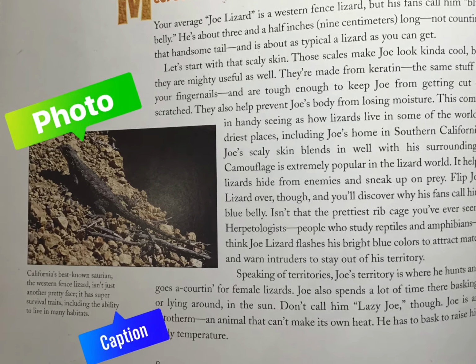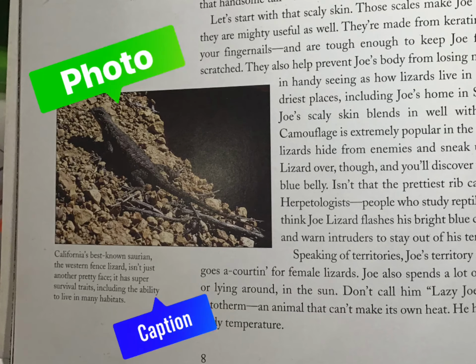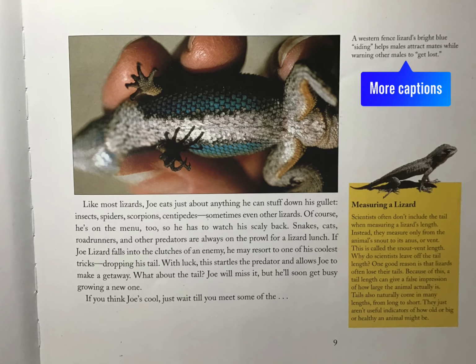Let's take a closer look at this photo, and let's read the caption too. California's best-known saurian, the western fence lizard, isn't just another pretty face. It has super survival traits, including the ability to live in many habitats. How cool is that? Going back to the next page where we saw that blue belly, let's take a look at the caption description here. A western fence lizard's bright blue siding helps males attract mates while warning other males to go get lost.